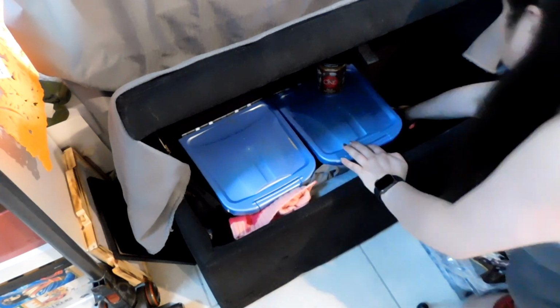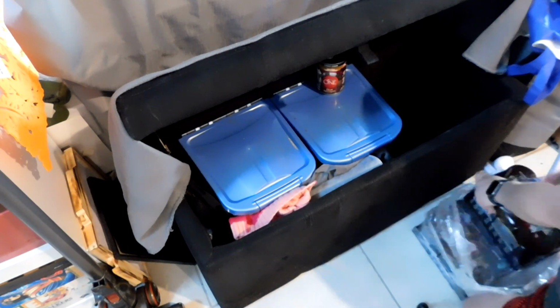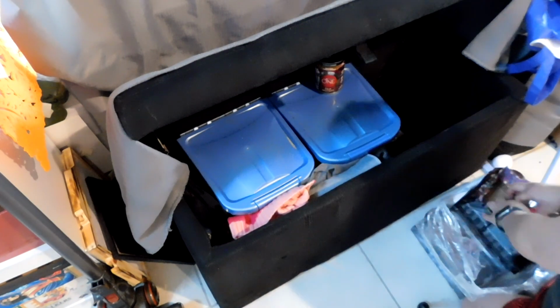And this is the first thing that we're doing, and we're just putting all of the dog food away into this bin.